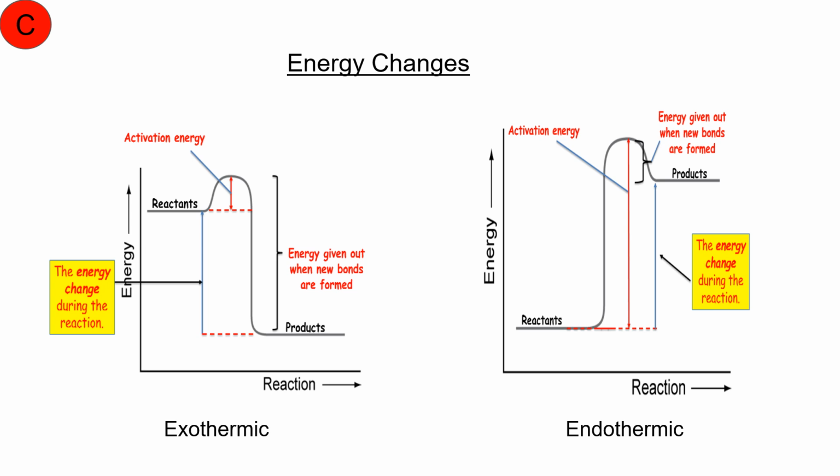Key idea 5. Energy is conserved in chemical reactions, so it cannot be created or destroyed. This links in with exothermic and endothermic reactions. Shown on the slide are the reaction profiles for exothermic and endothermic reactions. You may be asked to identify the reaction profile, label the reaction profile, draw the reaction profile. You will be asked to link exothermic and endothermic reactions to a specific required practical on temperature changes.